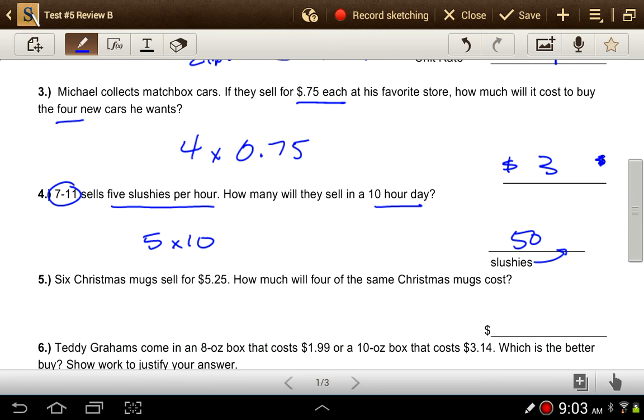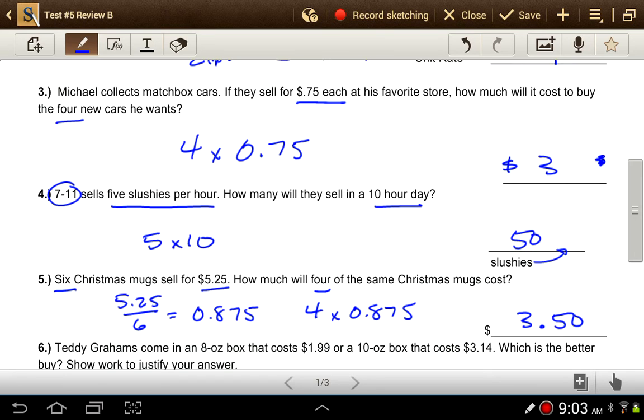Okay? Number 5, 6 Christmas mugs. So 6 Christmas mugs sell for $5.25. How much would 4 cost? So I'm going to divide $5.25 divided by 6, and that's going to be 0.875. Now you don't want to round that yet. I know some of you might say that's 88 cents. You don't want to round that yet. You don't round until the end here. So we're going to use that number. So I'm going to buy 4 of them. So I'm going to do 4 times 0.875. When I multiply that, I get $3.50. Okay, so you don't want to round until the end, otherwise your answer will be off by a little bit. Okay, I'm going to move on to the next set of questions.